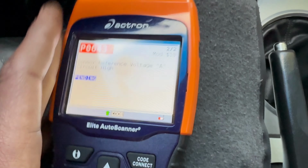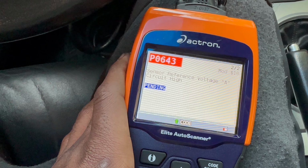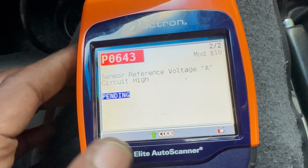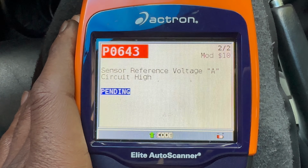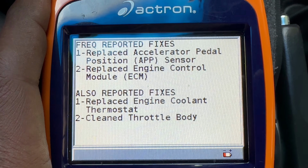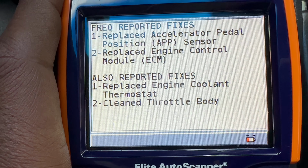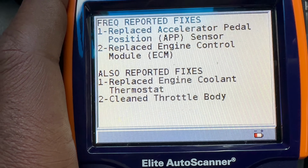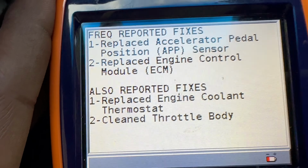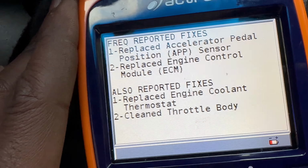Alright, so this is what it's giving me. I had a ton of codes before, but that was because I definitely started the car without the throttle body connection being hooked up or the mass airflow sensor being connected. So it had mad codes, but when I cleared all of those and started the car again, this is what I got. So: replace accelerator pedal position sensor, replace ECM, replace thermostat, clean throttle body. My thermostat should be good. My heat was working the other day, so I know it's not my thermostat. Clean the throttle body, I'll try that. Replace accelerator pedal position sensor, the APP. Let's look into that.